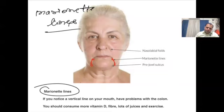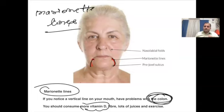Okay. So if you see this marionette line in someone, what is the meaning of this? This is a clear indication the person is suffering with a problem of the colon. The person might have irritable bowel syndrome, Crohn's disease, constipation, piles, fistula, hemorrhoids, bleeding piles, and any problem which is connected with the colon and the rectum. And if we find this in anyone, we always tell the person to increase the intake of vitamin D and so on. We will discuss this because diet is also a very important part. Right now, my focus is that you should know what the marionette line is. Okay, so this is the marionette line.